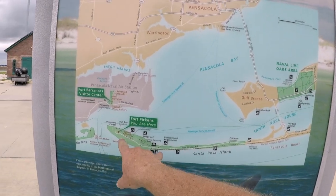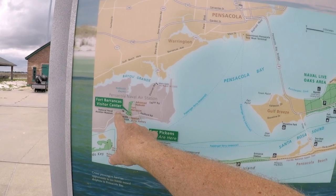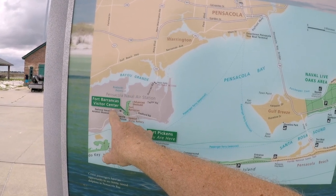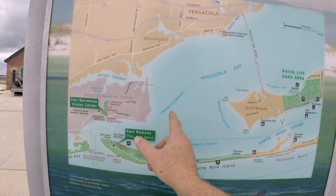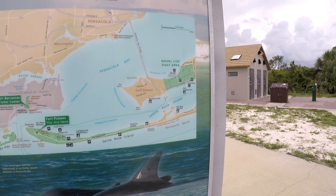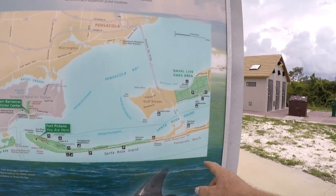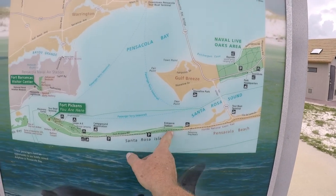So we have Fort Pickens on this side, Fort Barrancas, I guess, on that side. And fire, if somebody tried to get up in the bay, they had a field day. This is where we came across Gulf Breeze, and we came across the toll bridge, and all down the seashore.